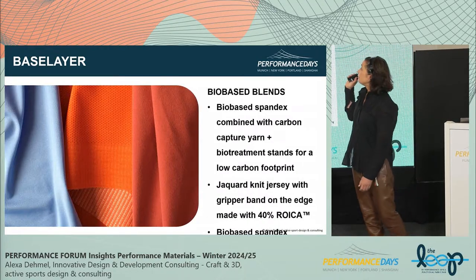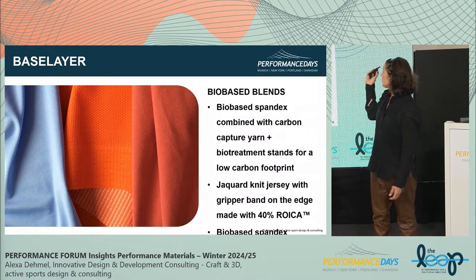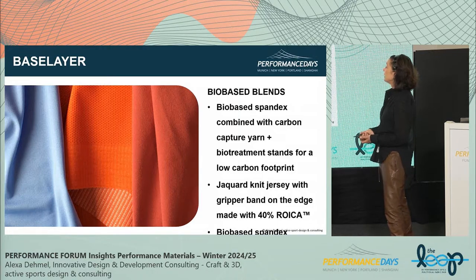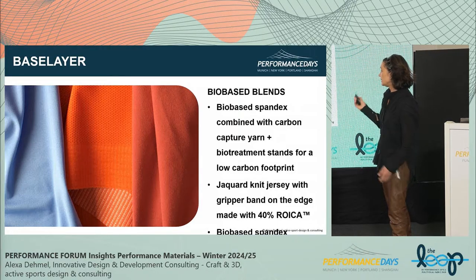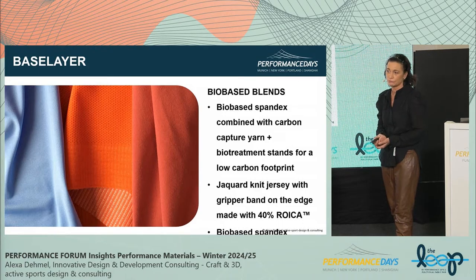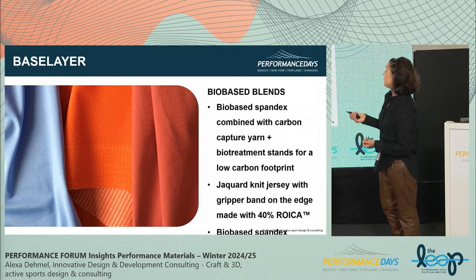You will find bio-based blends, bio-based spandex combined with carbon capture yarn, bio-treatment stands for a low carbon footprint. And you will find some jacquard knit jersey with gripper band on the edge made with 40% Royka and bio-based spandex.